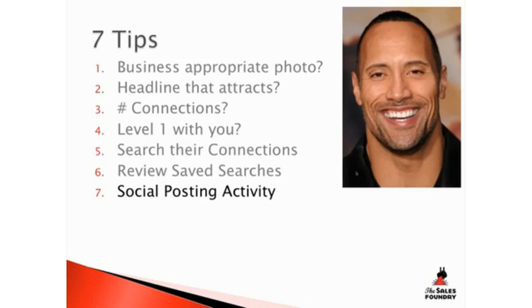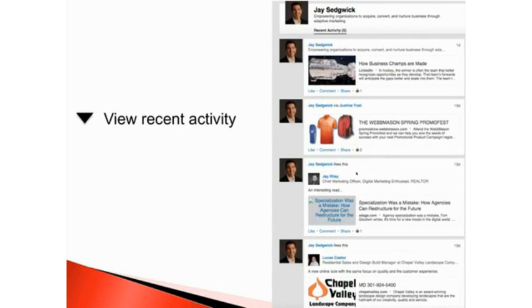And the last tip that we're going to talk to comes from Dwayne The Rock Johnson, and that has to do with checking your sales reps' social posting activity, right? What sorts of things are they posting on LinkedIn in order to raise their visibility, increase their reputation as a thought leader, and attract prospects to them? So here's an example from another client, Jay Sedgwick, and here we can see he's got a nice variety of different combinations, whether it's just general business information about how business champs are made, or some company promotional information there, or just some things that he liked that somebody else posted. That's a good blend of different topics there.